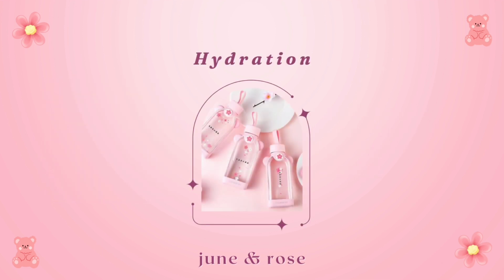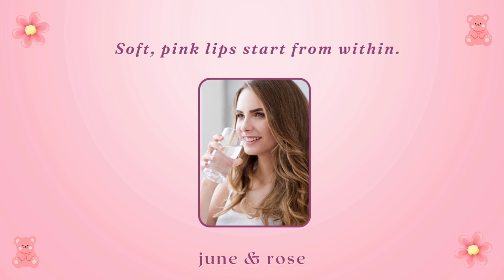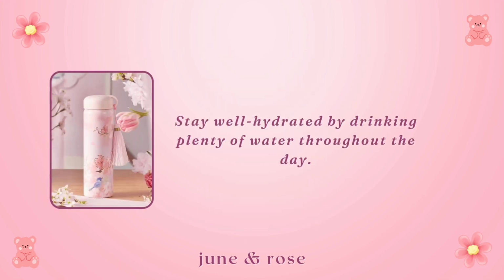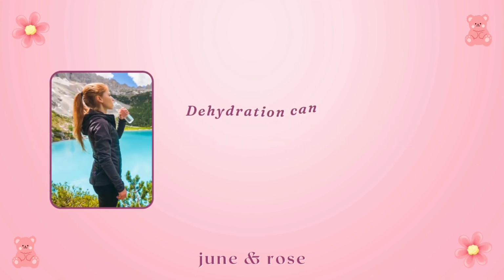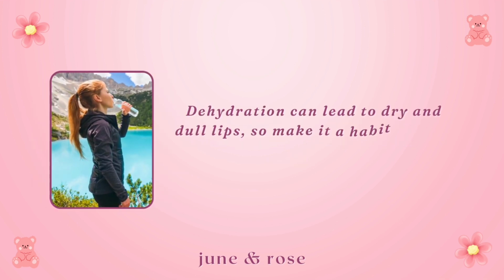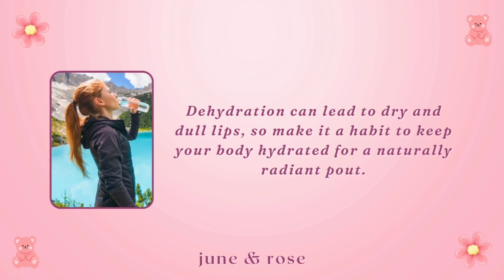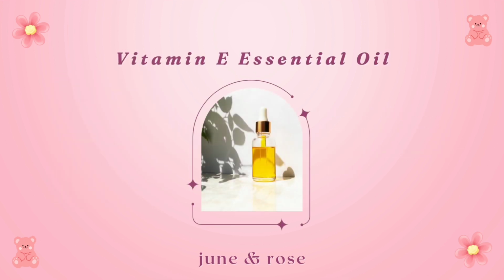Hydration. Soft pink lips start from within. Stay well hydrated by drinking plenty of water throughout the day. Dehydration can lead to dry and dull lips, so make it a habit to keep your body hydrated for a naturally radiant pout.